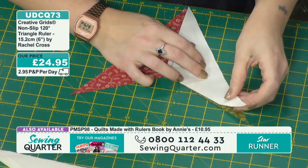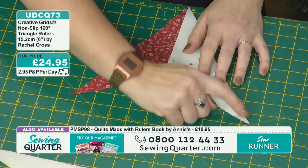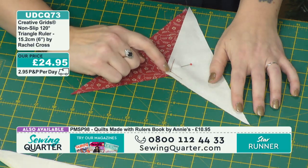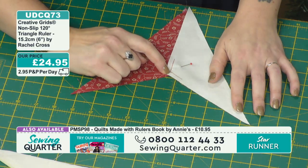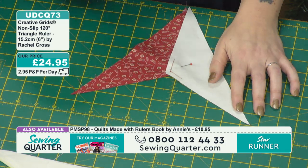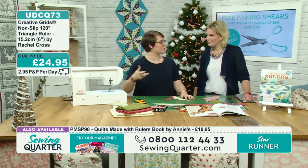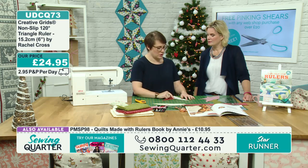Do you start from that centre point? No, you start from the edge and sew down, and stop on that point, on the line. If your stitch is going to be too long or too short, you might want to hand crank to make sure that the needle's going down.